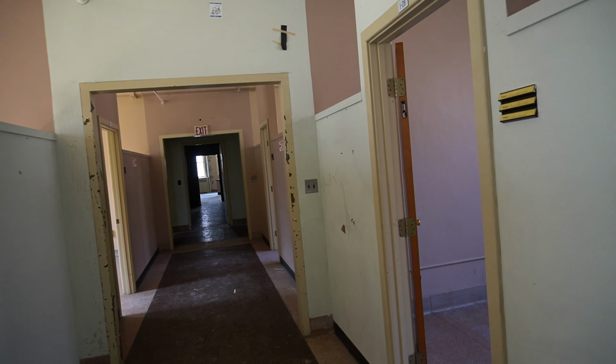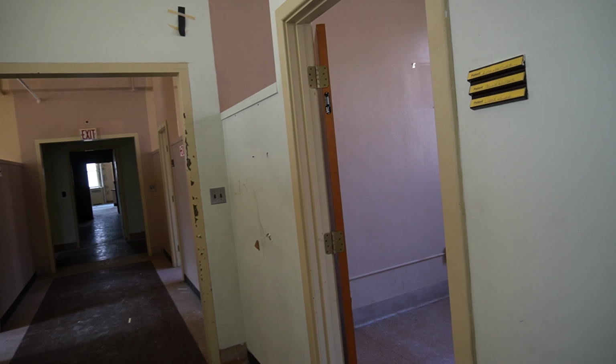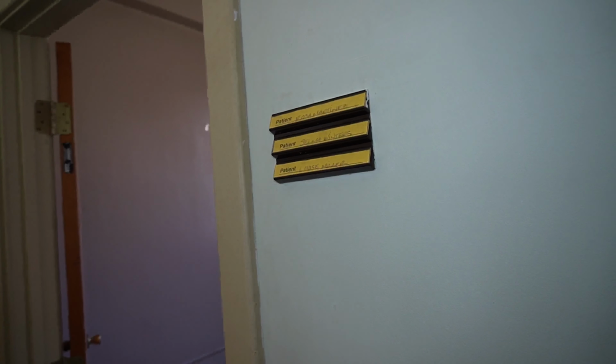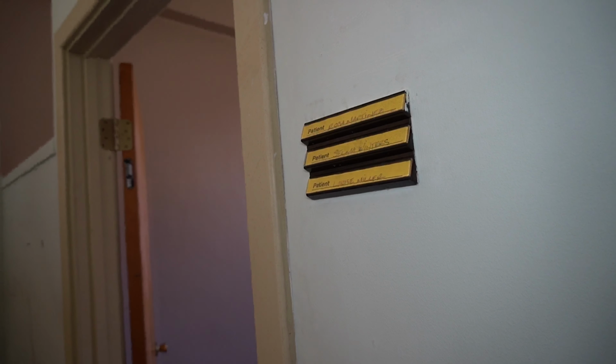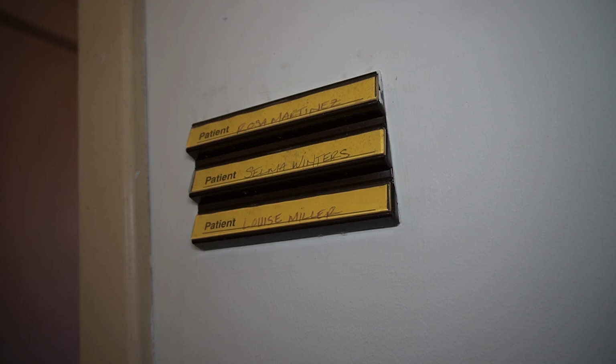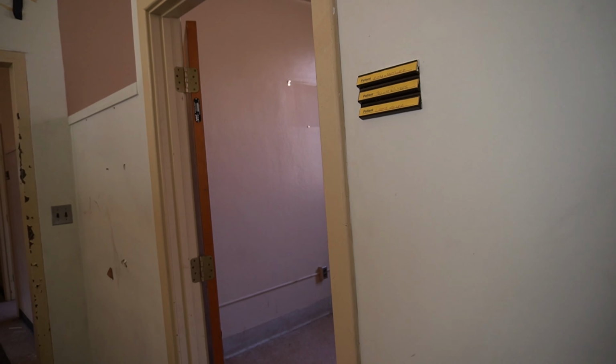And here's the actual dorm itself, or the ward, which you can see here that they also had the little name slots outside of each door. So I guess this little section here had rooms for 3 patients, and these were, like I had mentioned before, probably the last patients that were here before this place shut down. So that was their room on this floor, right there.